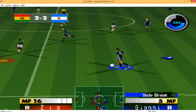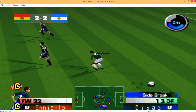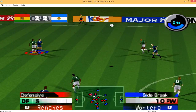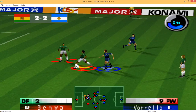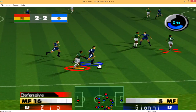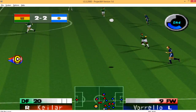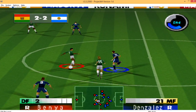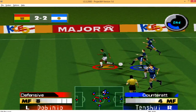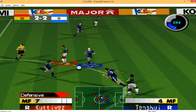To the left. To the right. Number 22. The flags are offside. Tight defensive play. To the right. Clearance. To the left. Number 21. To the left. Number 7, to the right.